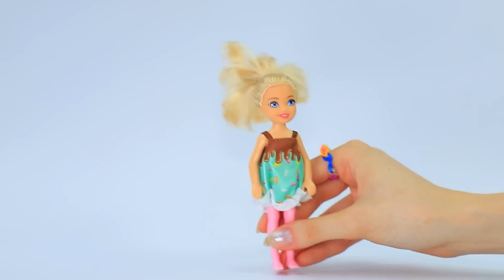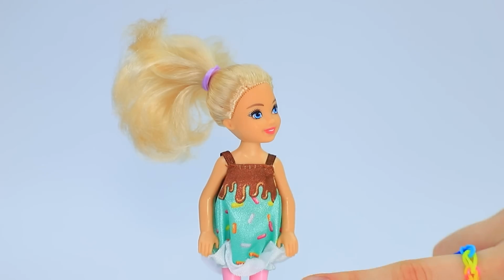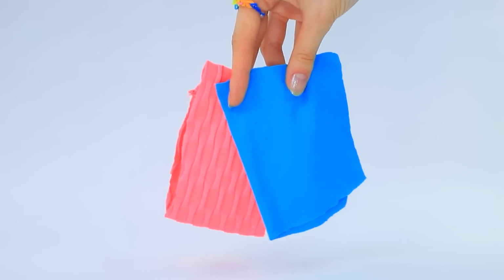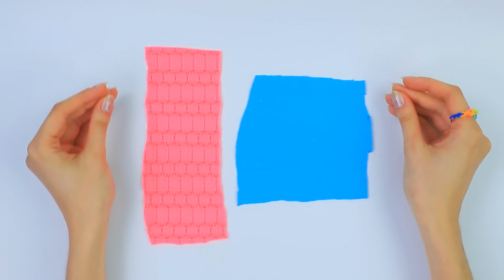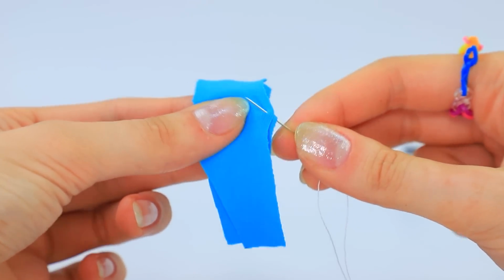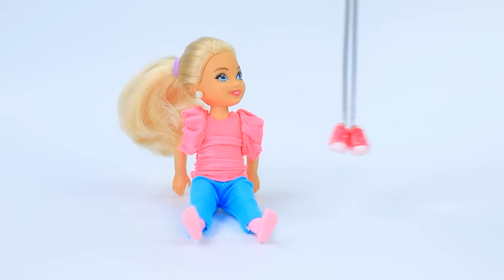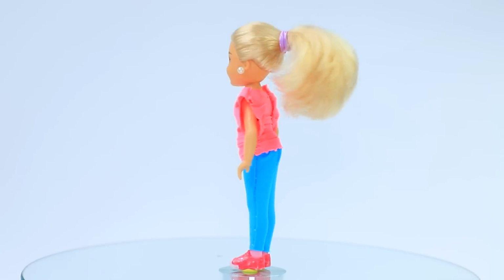A girl came to the workshop. Wait a second, please. Let's prepare the fabrics. Blue pants and a pink blouse. Great combination. Sew something new. Give her pearl earrings. Put comfortable shoes on the feet. This baby is amazing.